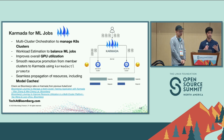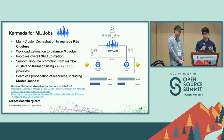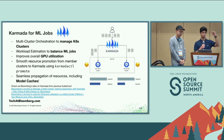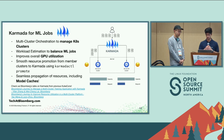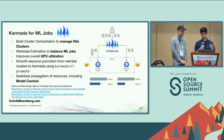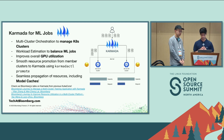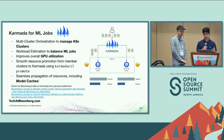So a question that you may have is, what about resources or services that were running before we adopted Karmada? For that, Karmada has a CLI tool called karmadactl promote that can easily promote resources from member clusters and bubble them up to the Karmada layer at the federation level. Finally, a key property of Karmada is that it propagates resources really well. And that is what we use for model caching as well. If you're interested in learning more about our adoption of Karmada, please check out these talks from previous KubeCons.